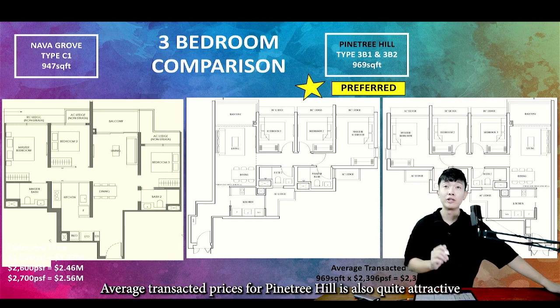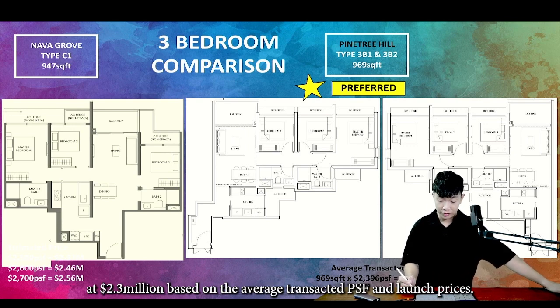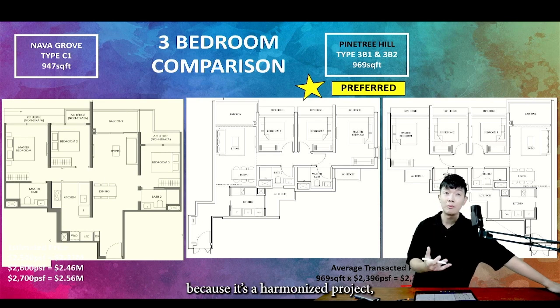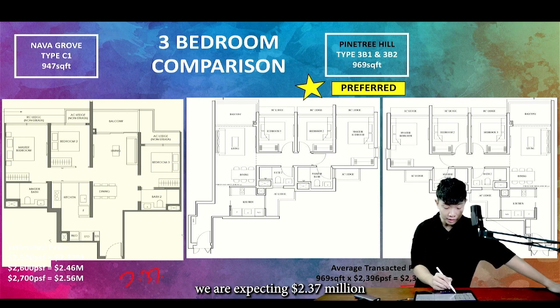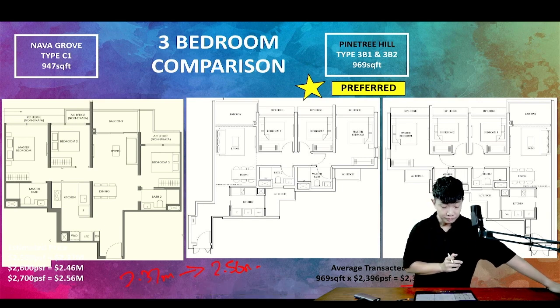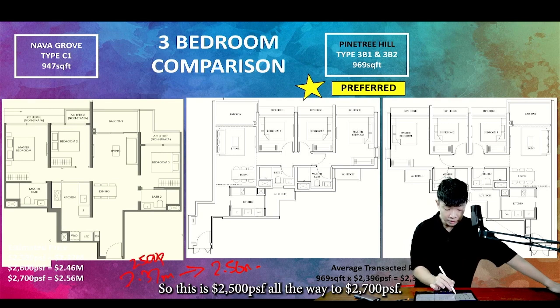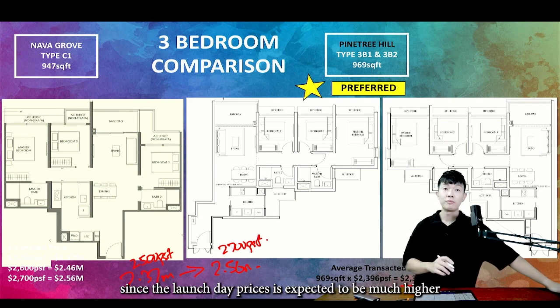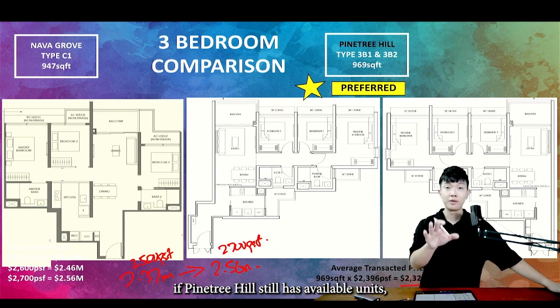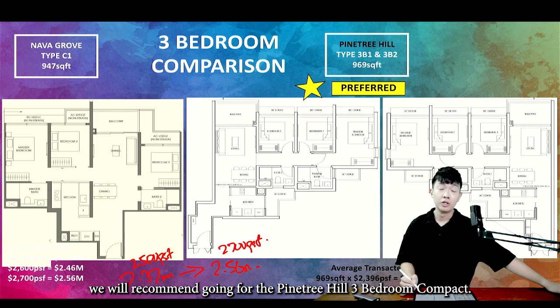Average transacted prices for Pinetree Hill are also quite attractive at $2.3 million, based on the average transacted PSF and launch prices. So the 3 compact was transacted at $2.3 million, yet for Nava Grove, because it's a harmonized project, we are expecting $2.37 million all the way to $2.56 million for the launch day pricing. So this is $2,005 PSF all the way to $2,700 PSF. Since the launch day prices are expected to be much higher than Pinetree Hill prices, if Pinetree Hill still has available units, we will recommend going for the Pinetree Hill 3-bedroom compact.